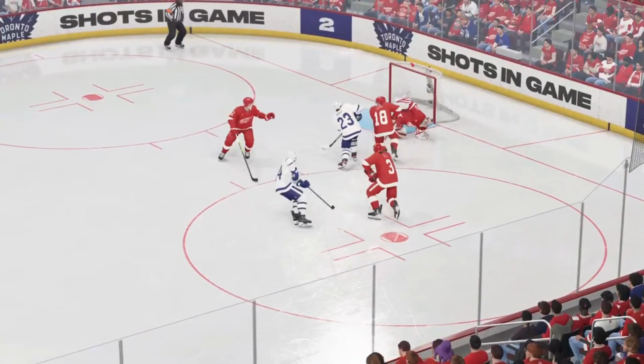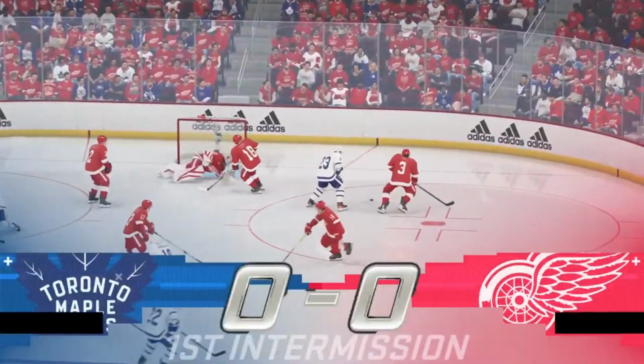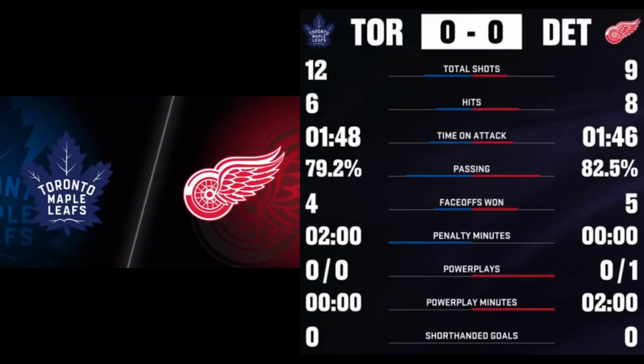First intermission entertainment is on deck here. You can also have time to go grab a drink, grab a hot dog, and we'll be back with period number two in moments.